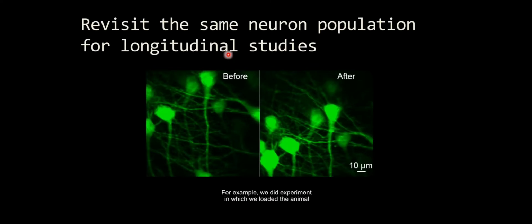For example, we did an experiment in which we load the animal at different time points, and then we command the system to visit the same location, same orientation. We can easily find the same neuron, for example, here and here. There are some tens of a micron offset. I think eventually, if we utilize machine vision to reset position 0 after the insertion, we can actually reduce this error down to 10 micron level.